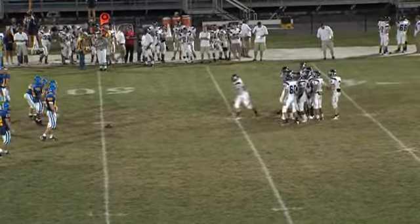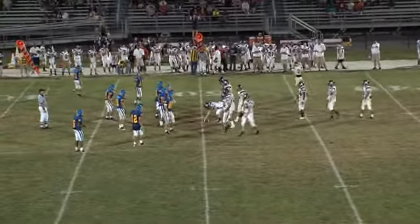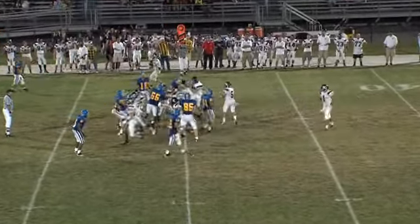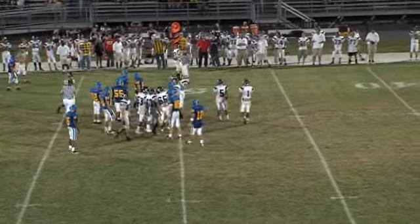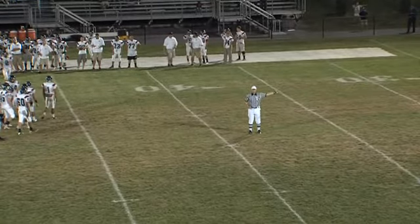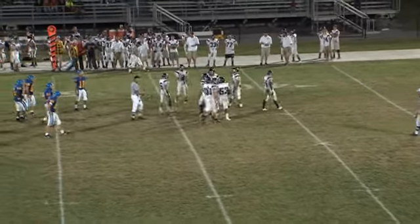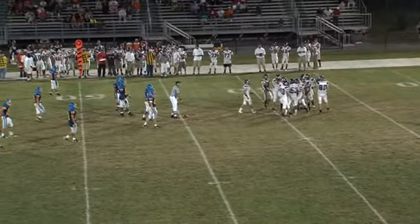So 15 seconds left to go here in the 3rd. It's a Liberty ball, they're just going to mark it right at the 50. Blacksburg has to get a stop here. There's just not enough time to let them move and not get any points. We've got a flag before the play. Was that an illegal motion there? It's a penalty on Liberty, so march it back 5 yards.